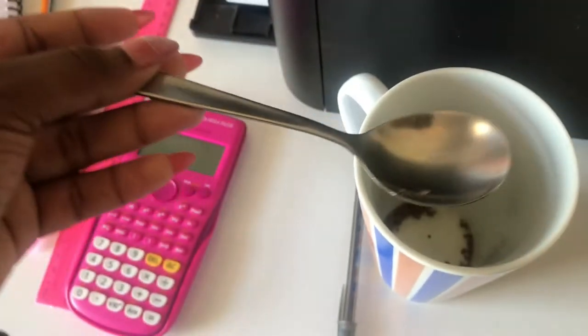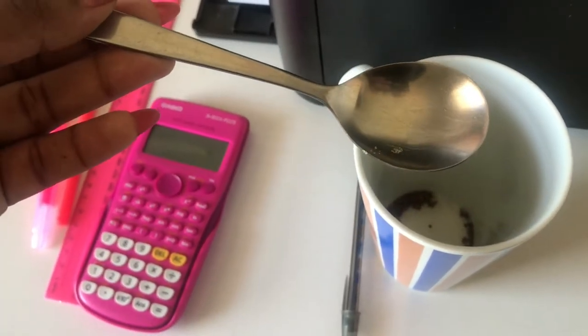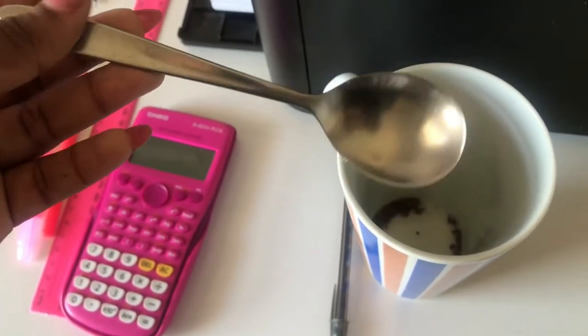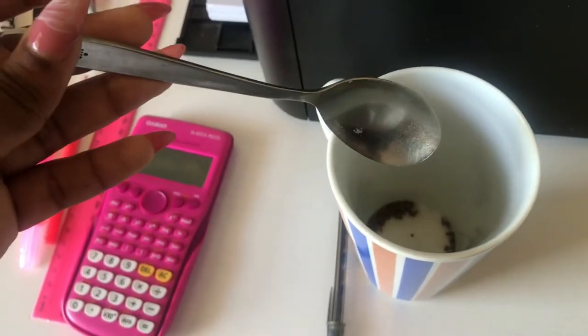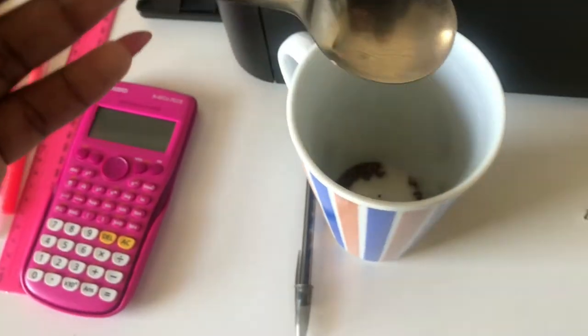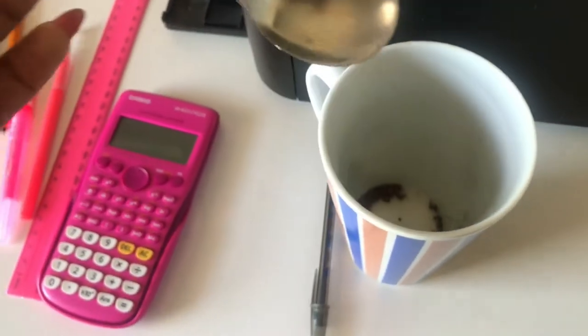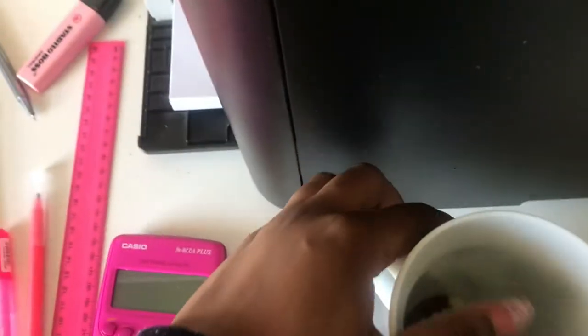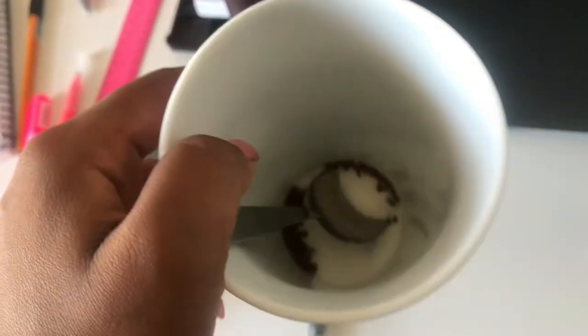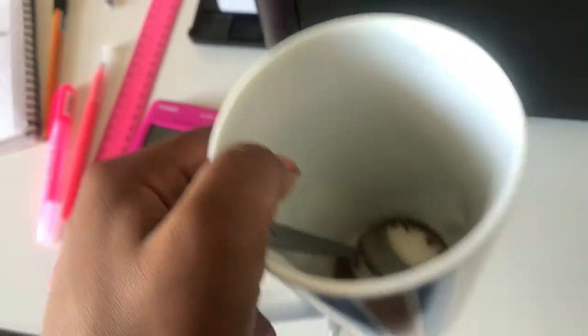Obviously I've already put, this is just gonna be me confessing my coffee addiction, but I put a spoonful of this in here, as well as a spoon of coffee. So a spoon of coffee, a spoon of sugar, then I put in fresh milk, and then just have my basic coffee, and then I'm just gonna have it with potato wedges because I'm not in the mood to make anything else. So yeah, see you guys.